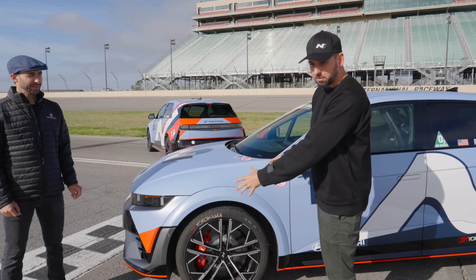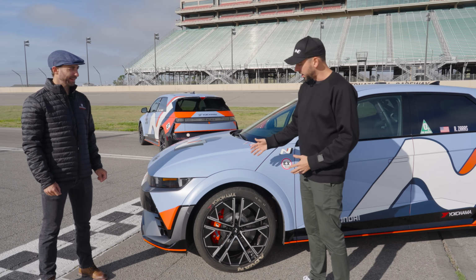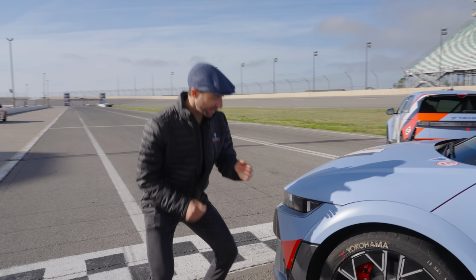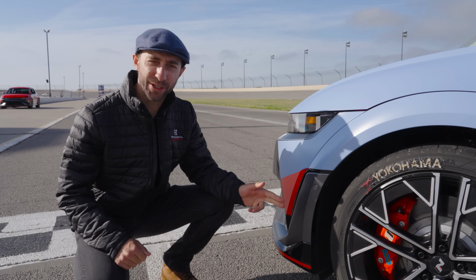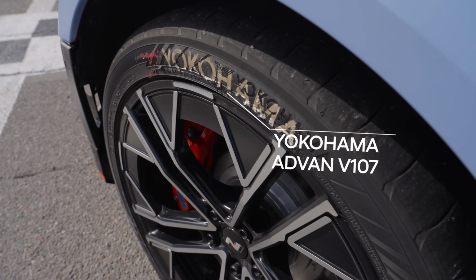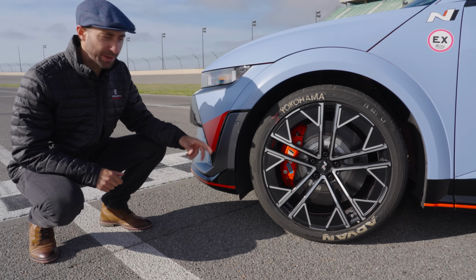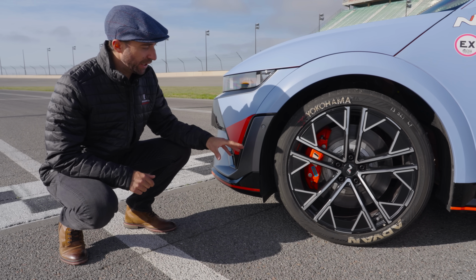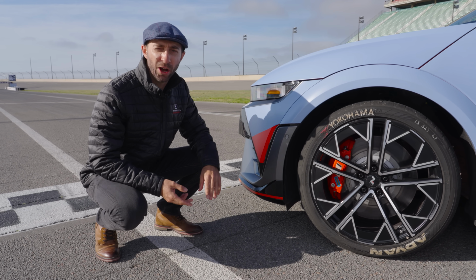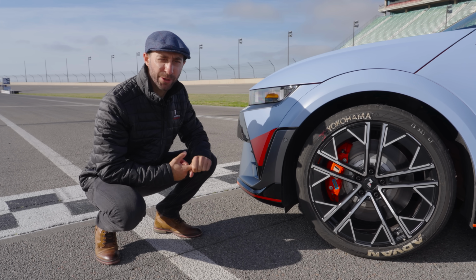So these four corners are where a lot of our work went into, starting with the tire. Robin, what are we working with here? So here we actually have a Yokohama Advan V107 tire. It's a road-going tire, which is maybe surprising for a race, but it's a very high-performing tire all the same. It's a 240 treadwear, and it serves us really well at Pikes Peak, where we need a combination of being able to perform really well at low temperatures as well as high grip.